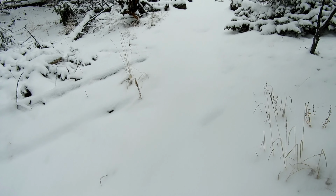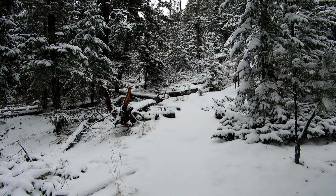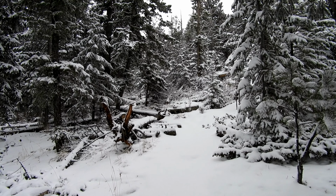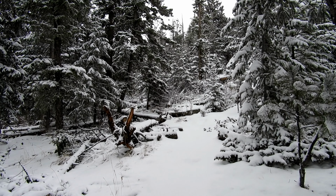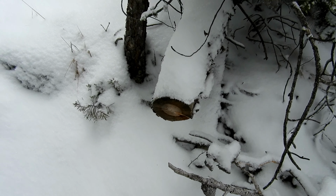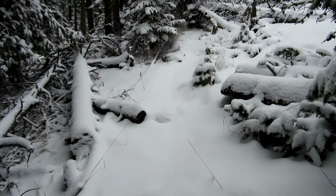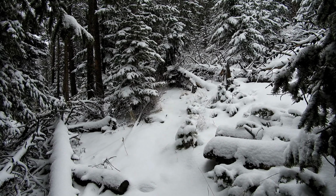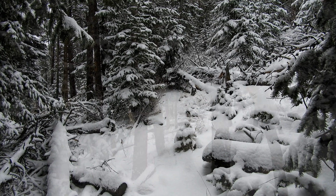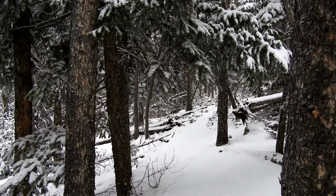And I'm back on the trail finally. Thank you once again, GPS. You saved me from going in the wrong direction. I mean, I literally did a 180. When you see clues like this, that lets you know you're on the trail. Let's see how long I can stay on this trail before I lose it again.